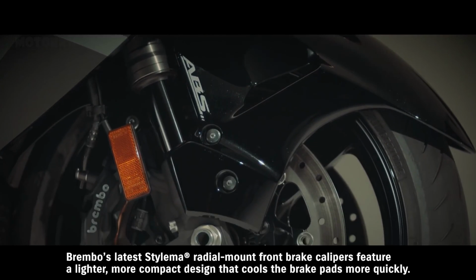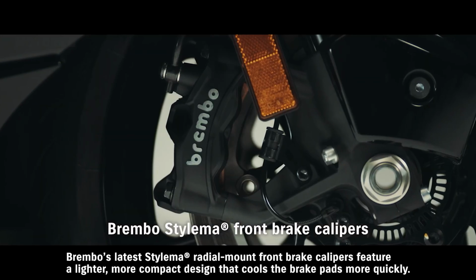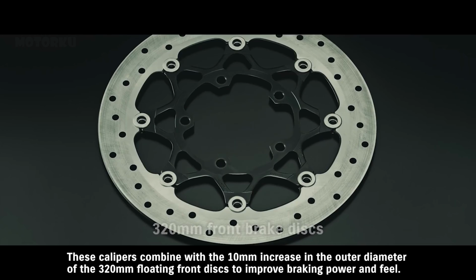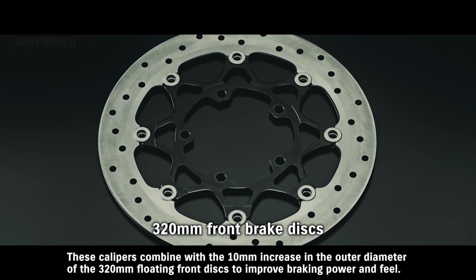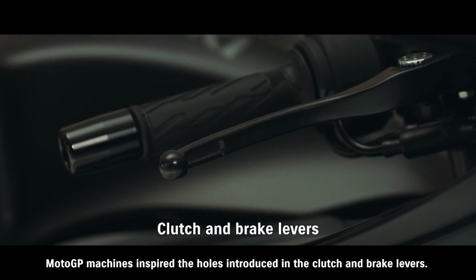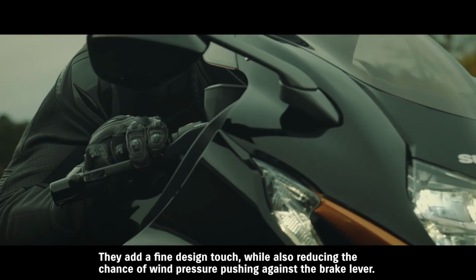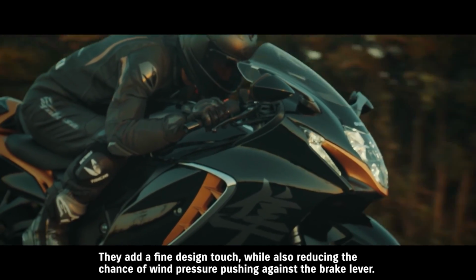Brembo's latest Stilema radial mount front brake calipers feature a lighter, more compact design that cools the brake pads more quickly. These calipers are combined with the 10mm increase in the outer diameter of the 320mm floating front discs to improve braking power and feel. MotoGP machines inspired the holes introduced in the clutch and brake levers. They add a fine design touch while also reducing the chance of wind pressure pushing against the brake lever.